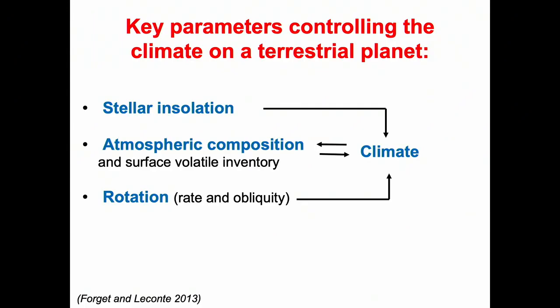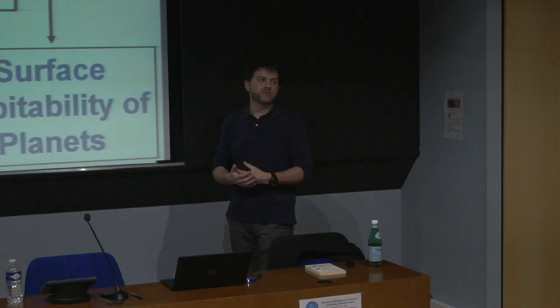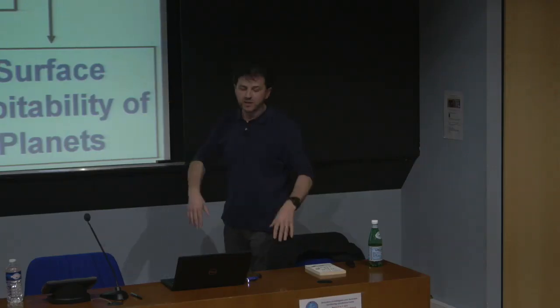And of course, the big problem, I'll go back to that, is the atmospheric composition and the surface volatile inventory, the amount of water you have. That's a big question. But when you know these three parameters, you can more or less estimate the kind of climate you have, and then estimate if the planet could be habitable. And to do that, of course, you will use climate modeling. This is what we and many other teams are doing in this field of studying habitability.